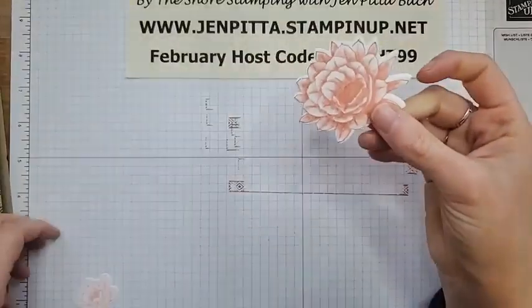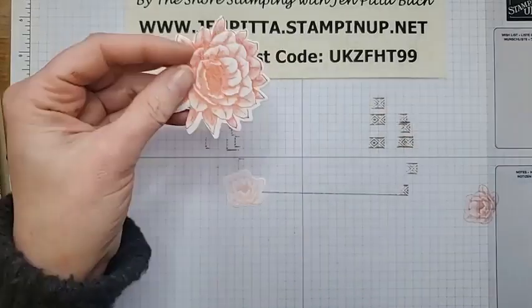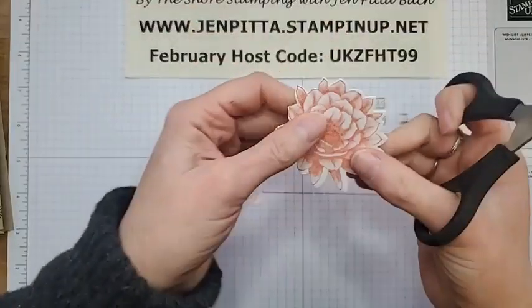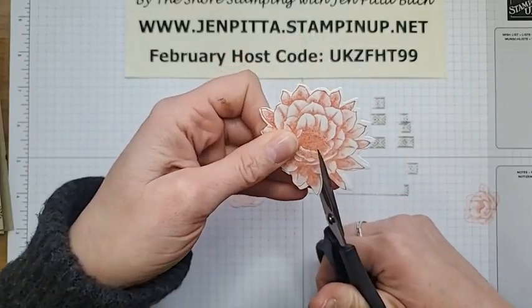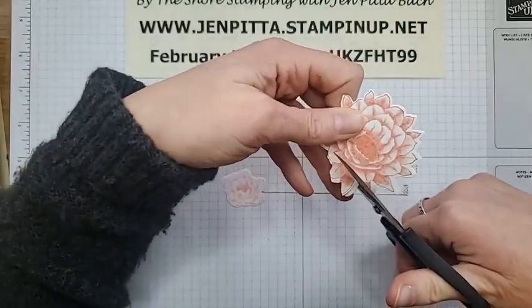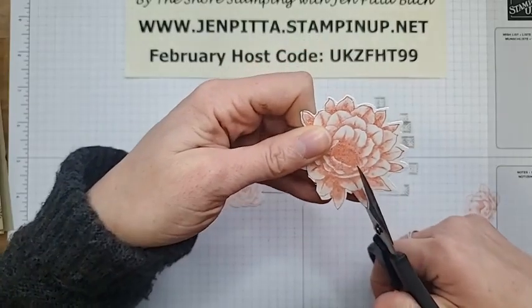All right, so look at what I did. It kind of went a little wonky on me. I should have used some washi tape, but I didn't want to reach across the screen because it's over on the other side of the table. So I'm just gonna trim off some of this super excess, and we're gonna call it good, you guys. Stamping does not have to be perfect.